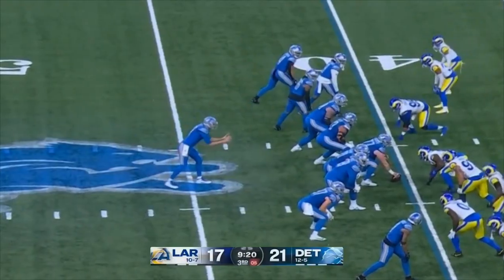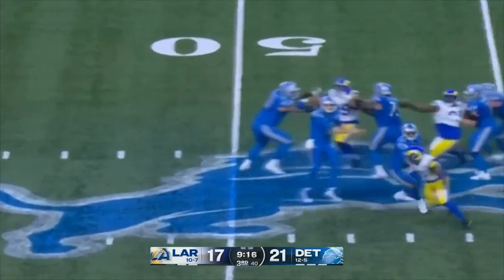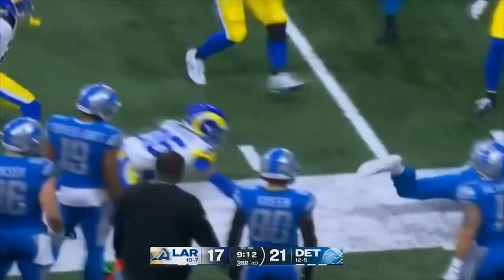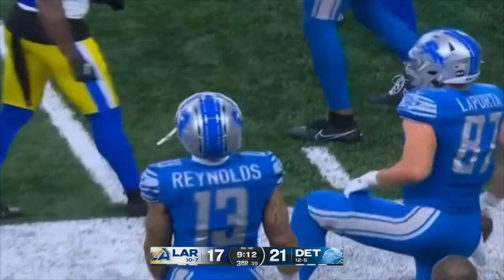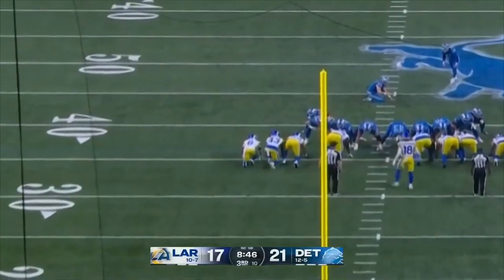Have to get inside the 20 for the first down. Rams rush three. Goff just gets it out to the sideline. A long way from LaPorta to go. He's got about five. That was a big five, though. And this is 54.